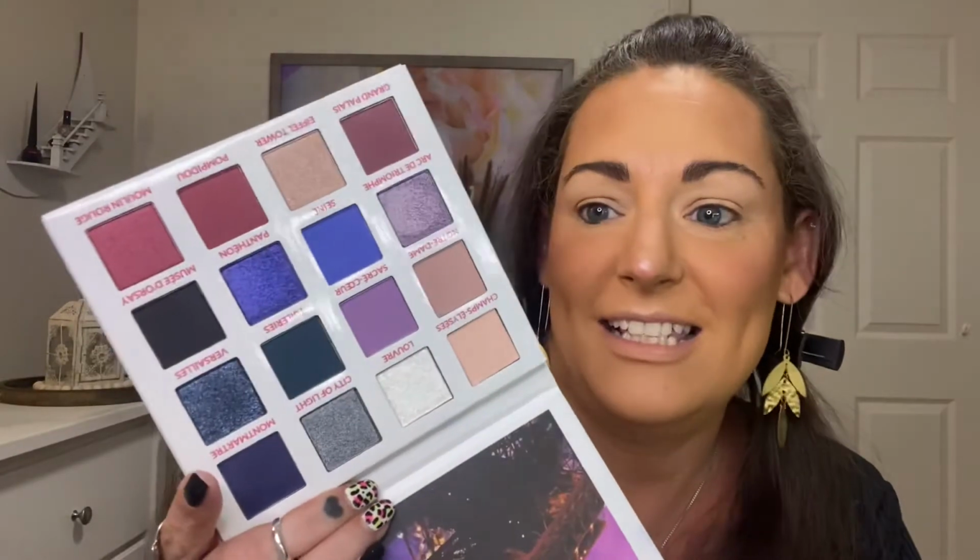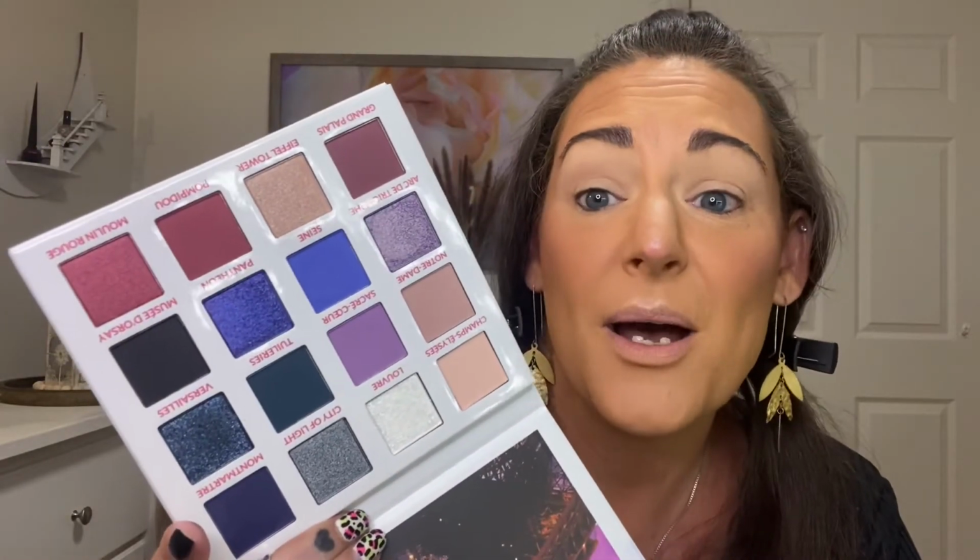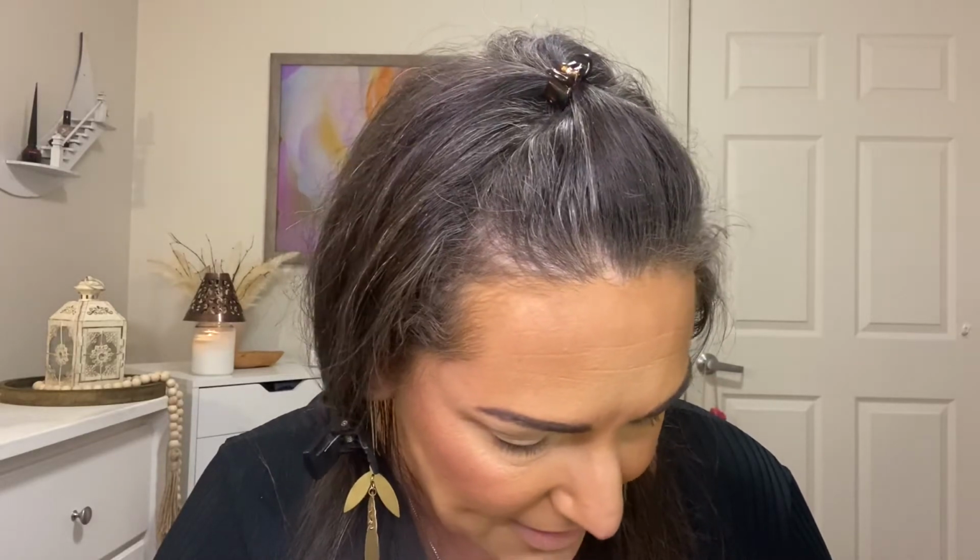Okay, so the eyeshadow palette I grabbed is from BH Cosmetics. It's the Passion in Paris palette. That's what the front looks like. And this is the inside. It's amazing. I cannot wait to play with these. I have no idea what I'm going to do today, but it's gonna be fun. There's so many different things I wanna try.